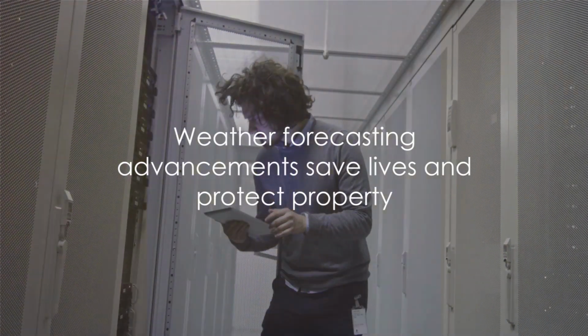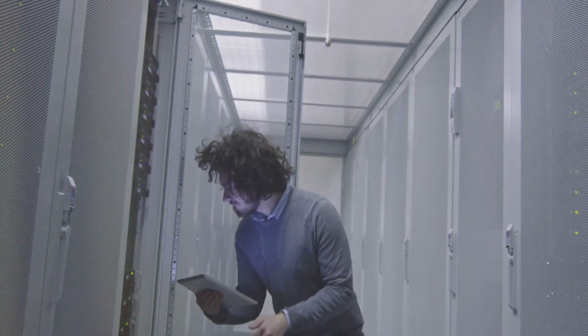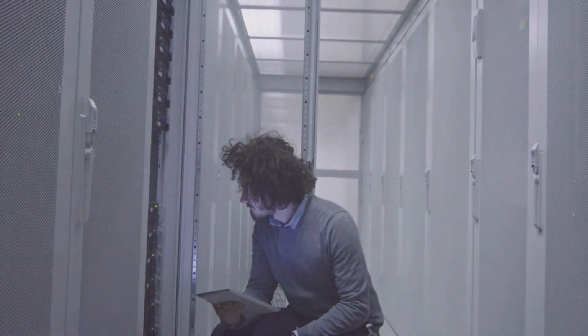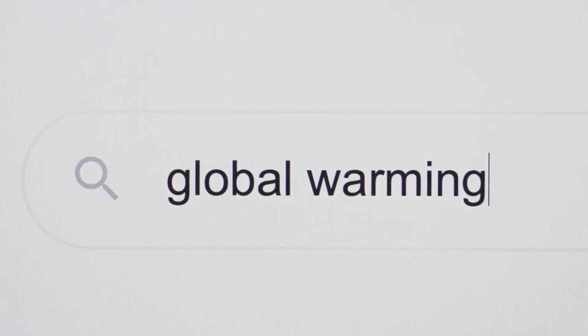These advancements are not just about predicting when you'll need to carry an umbrella. They're about saving lives, protecting property, and helping us understand our planet better. In the ever-evolving field of meteorology, one thing remains certain. The future of weather prediction is bright.